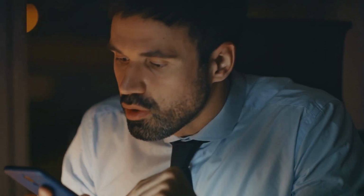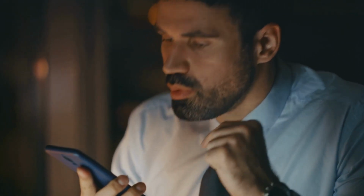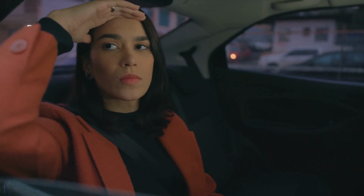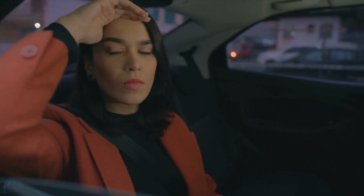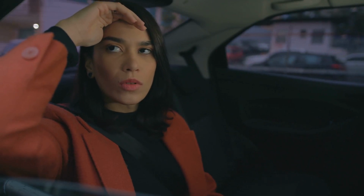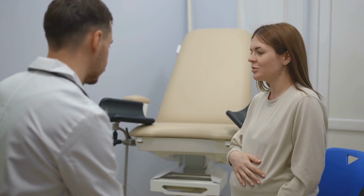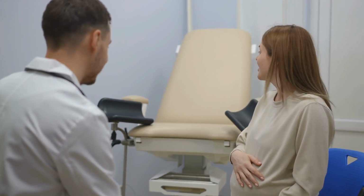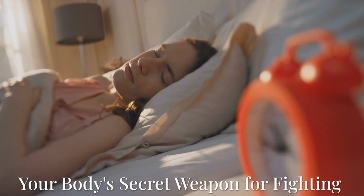But when cortisol levels are constantly elevated due to chronic stress, it's like having your finger perpetually glued to the on switch of your body's stress response. And here's the thing. Your brain and body don't differentiate between a looming deadline and a tiger chasing you. A stressful email, traffic jams, relationship drama. Your body interprets these as threats, triggering the release of cortisol and kicking off an inflammatory cascade. Over time, this chronic inflammation can contribute to a whole host of health problems, from heart disease and diabetes to autoimmune disorders and even depression.